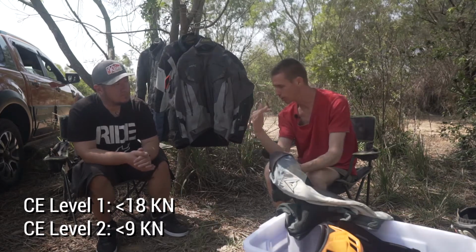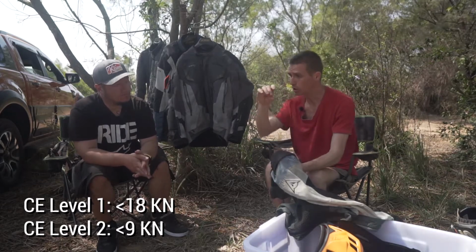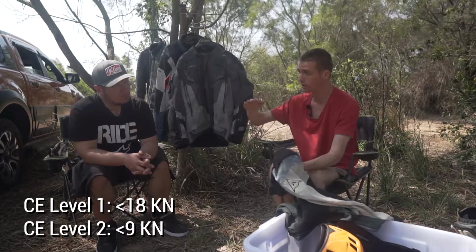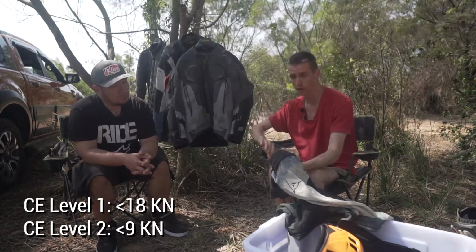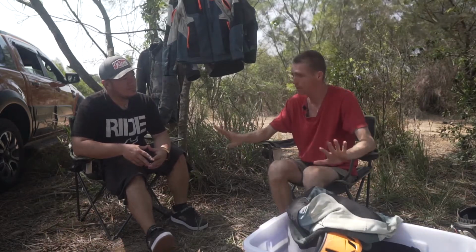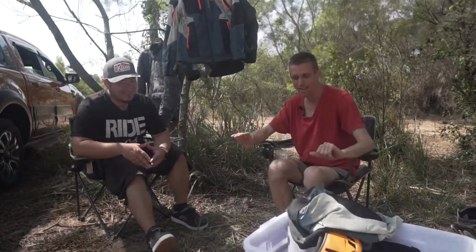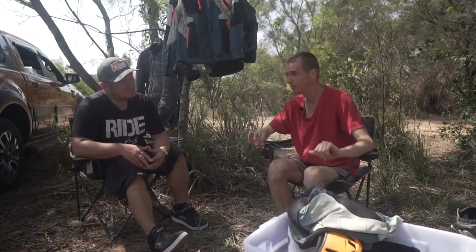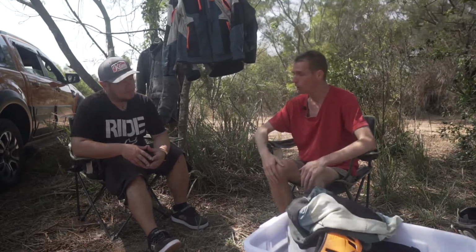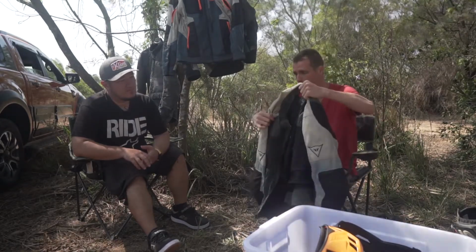I don't know those ratings offhand, but a CE level 1 reduces the impact a certain amount, and a CE level 2 reduces the impact more, which is more protection. When you're riding off-road, you need quite a bit of impact protection because you tend to hit things sometimes. When you're riding on the road, you need to be very conscious of your slide protection.